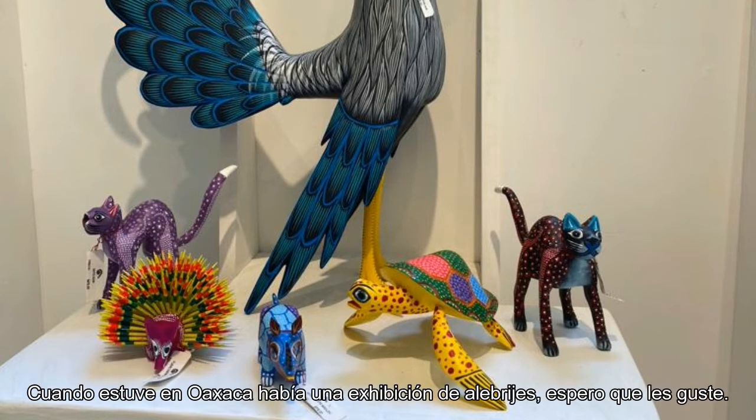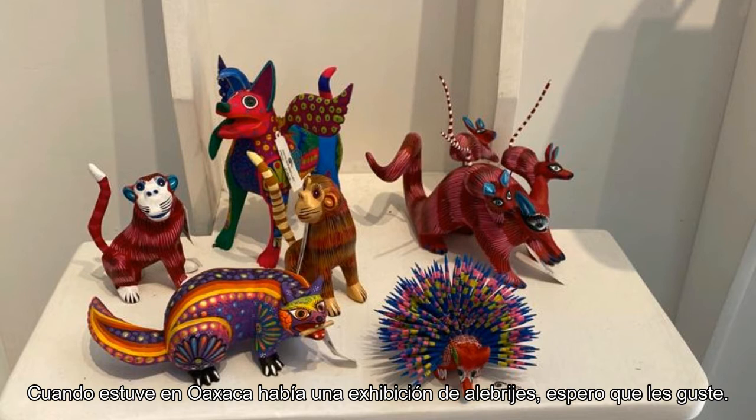When I was in Oaxaca, there was an exhibition of alebrijes. I hope you like them.